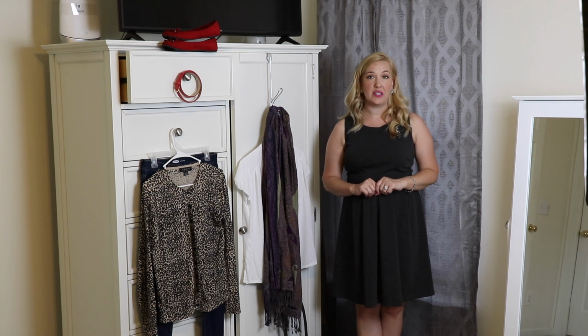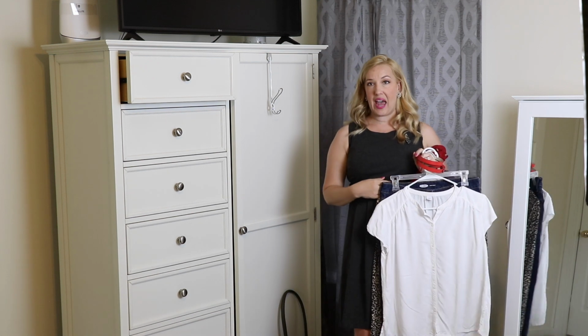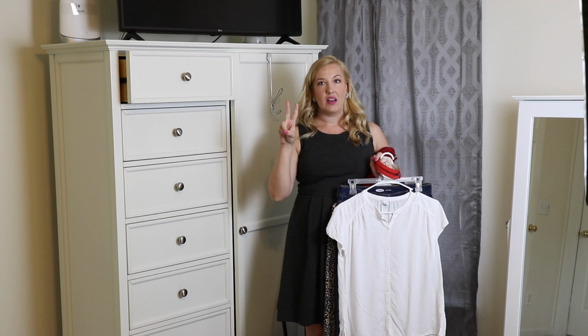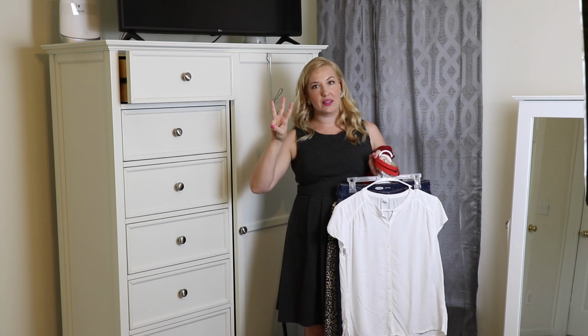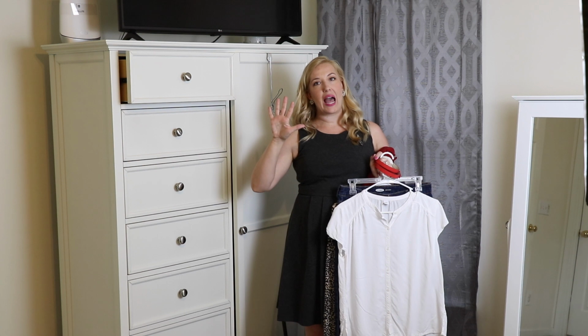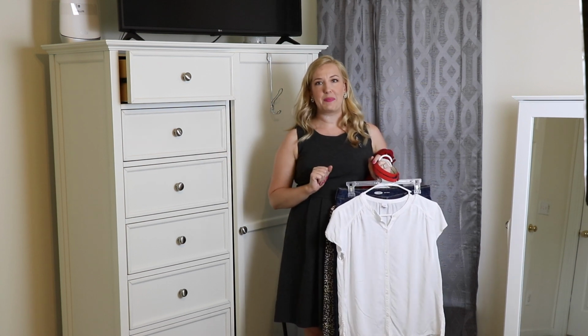Now let me show you how I would pack all of these outfits. Keep in mind, I'm going to be wearing some of these things for my travel outfit. So now, the items that I needed to pack were my dark charcoal gray blazer, dark charcoal gray trousers, my black faux wrap dress, my red sleeveless top, and my black pointy-toed heels. So where did I put those items?